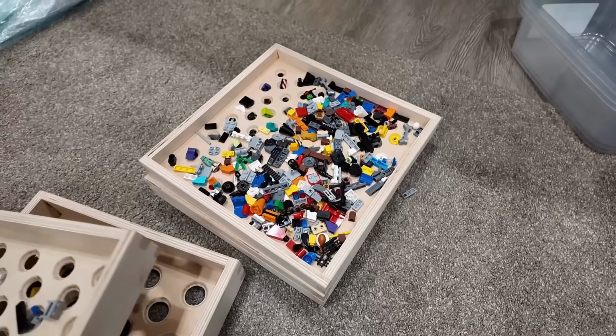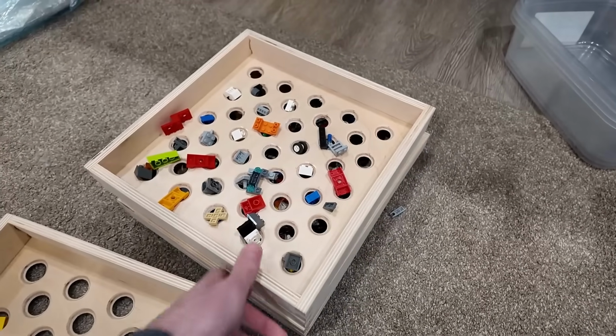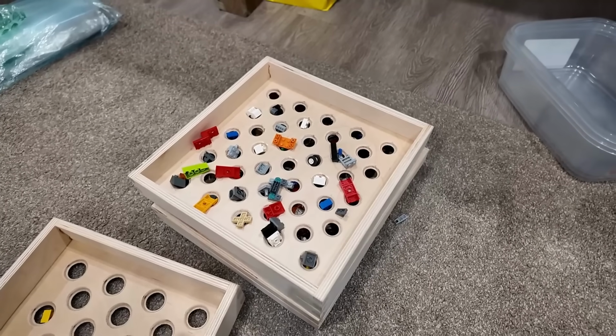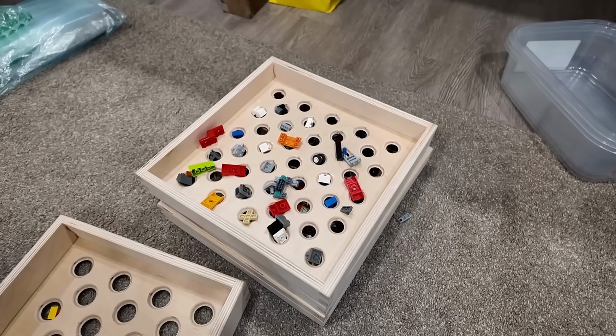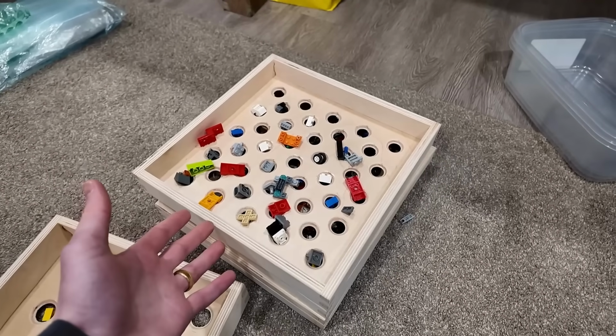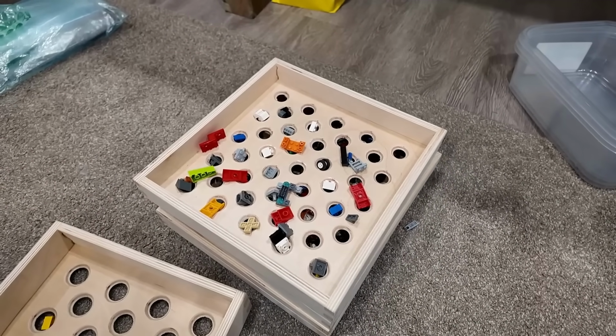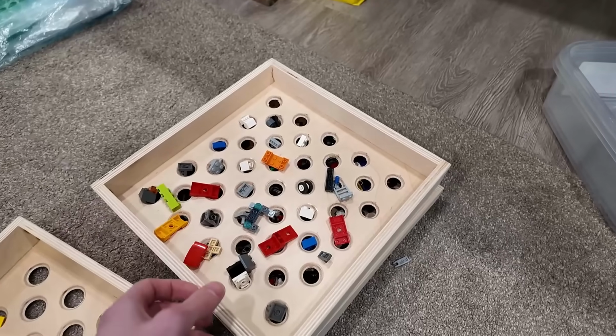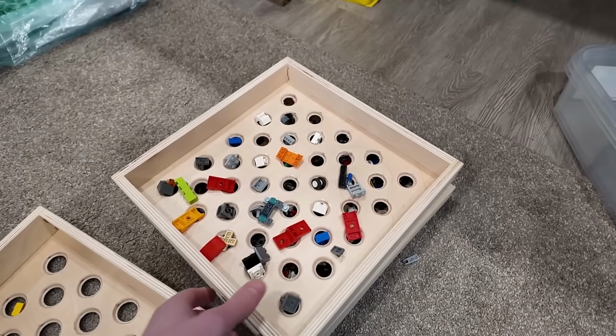Why did I do that? Why didn't I continue? Just because I was sort of bored of sorting. Also, when I put these into the bins, and then I choose to sort another day, say I want to go through my medium bin later on in life, well then there's, you know, 20 of these in there. So they're easier to grab and it's just way more efficient.